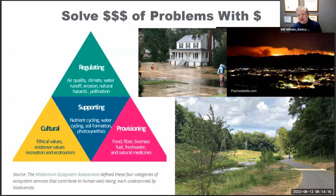So the next one I would say, this goes with goals and objectives, is can we solve $3 of problems with $1? And I think with cities, there's such a great opportunity to do so many things with our urban streams. We can solve flooding with good stream restoration. We can solve water quality. We can solve there. And so there's a lot of stuff out there that's outside the stream world.